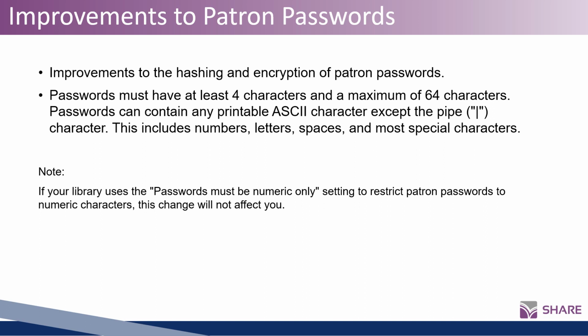Next, we have improvements to patron passwords. These improvements include the encryption and hashing of those passwords. Patrons can now have a maximum of 64 characters, and the password can contain any printable character except for the pipe character. So they can now have numbers, letters, spaces, and even most special characters. Please note, if your library uses the password must be numeric only feature to restrict patron passwords, this change will not affect you.